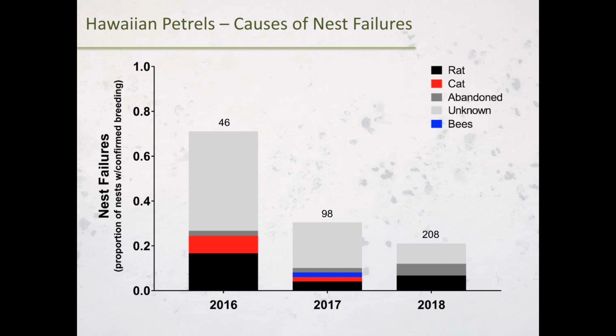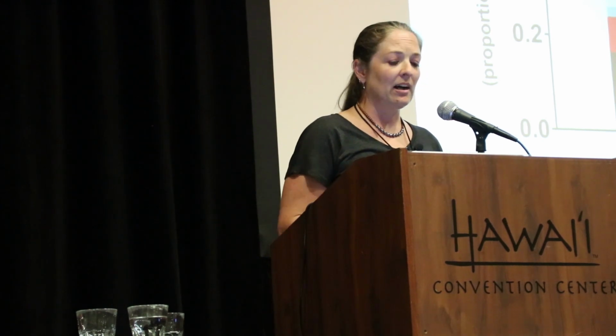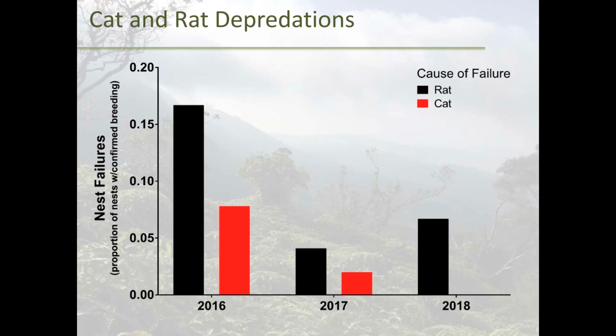Rat depredations are in black. They went down significantly in 2017. You could say that's up in 2018, but really we just had better monitoring. And so we were able to attribute more of the failures to rats, I think. And again, this is just breaking down the previous slide into just cats and rats. So you can kind of see what those looked like over the years. Cats went down to 0. Rat depredation went down significantly in 2017. And then 2018, I think it'll be really interesting to look at the 2019 numbers as our monitoring stabilizes to really see how that looks over time.